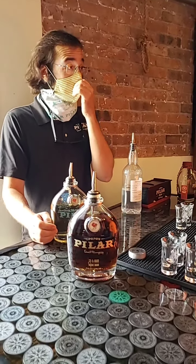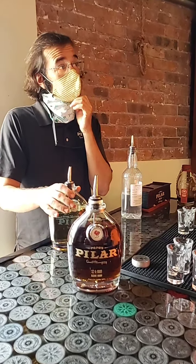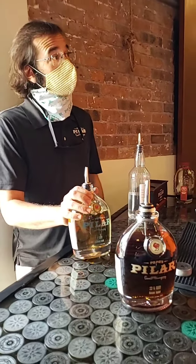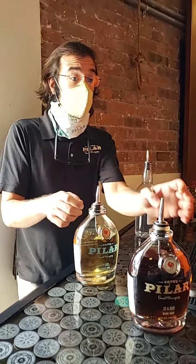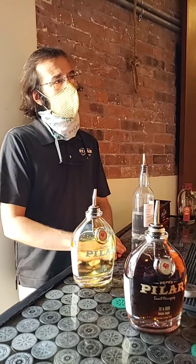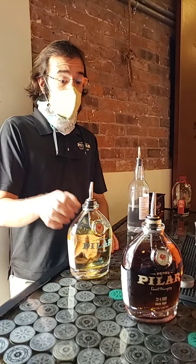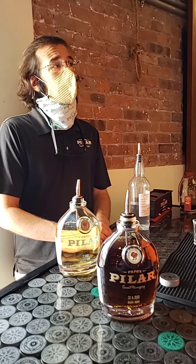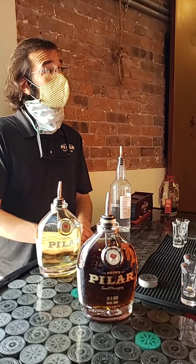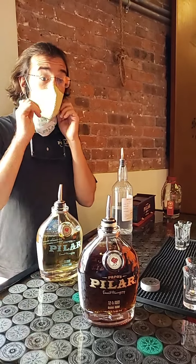So what other blonde or clear rums does Pilar have? Oh, this is it. We have the blonde and the dark. Sometimes we will have our platinum blonde, which is our blonde, but at 92, 94 proof. But there's some other, like, there's a bourbon cask. So that would be the dark rum.